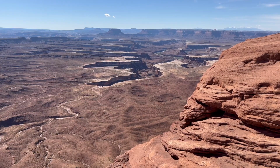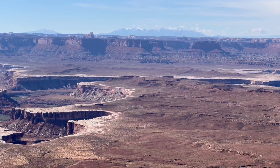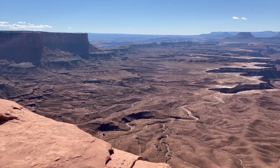Then I made my way to Green River Overlook. This overlook is exactly what I was thinking of when I pictured Canyonlands. Vast canyons devoid of any color, which really isn't an accurate representation of what this park really is.